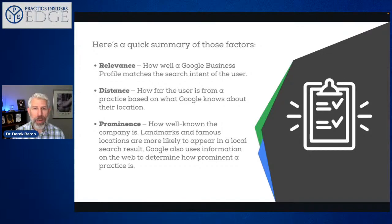Distance is critical. How far is the user from what Google feels is the city center, or the centroid. So if you are in the city of Chicago and Google deems it right near Water Tower Place, if your practice is a mile away, you can't really beat that situation. So there are other things that you have to do.